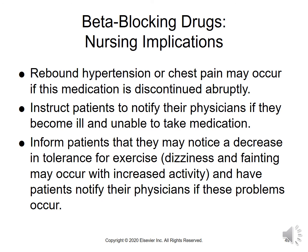So if you're taking a medication that is blocking the response of epinephrine and norepinephrine, keeping your heart rate from getting up there enough, you may have a decreased tolerance for exercise. And if it's keeping your heart rate down too low and you're trying to use those muscles and you're not getting enough blood around to them or to the brain, especially the brain, you're going to have dizziness and fainting.